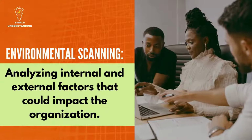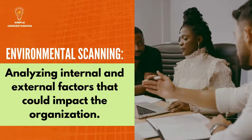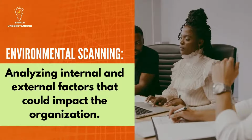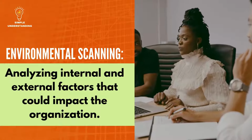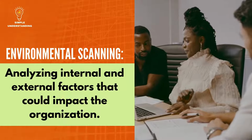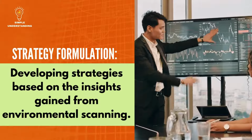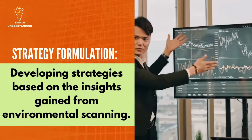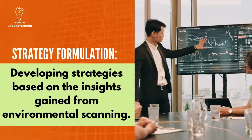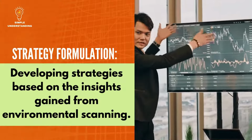A. Environmental scanning. Role. Analyzing internal and external factors that could impact the organization. Example. A retail company assesses market trends, competitor activities, and customer preferences to identify opportunities and threats. B. Strategy formulation. Role. Developing strategies based on the insights gained from environmental scanning. Example. A tech company decides to invest in artificial intelligence and machine learning to stay ahead of the competition.